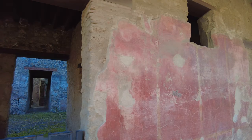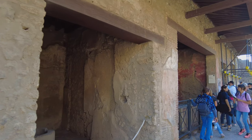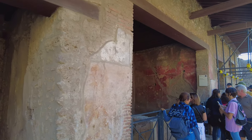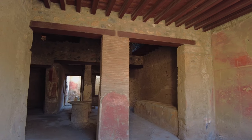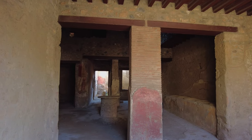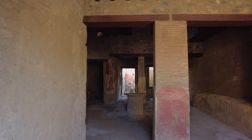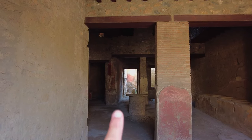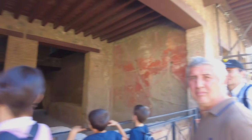Look at this stuff. This is a pretty cool one. I saw this earlier. So this was like a tavern or something. Taberna di Sotericus. You see a dog, a fresco of a dog, kind of right about there.